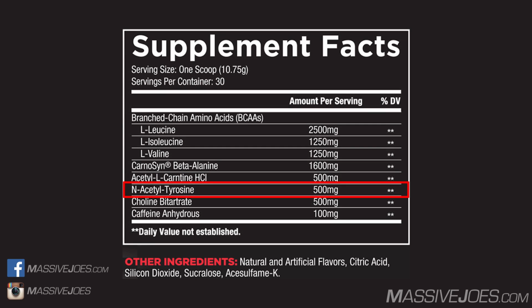Moving right along, we then get into another nootropic, N-acetyl L-tyrosine, in a 500 milligram dose. For viewers at home who are unaware, N-acetyl L-tyrosine is, of course, L-tyrosine with an acetyl group attached, similar to acetyl L-carnitine. That acetyl group has the same effect on tyrosine as it does on carnitine, and that is to increase the bioavailability of the tyrosine for better absorption into the bloodstream. Hence, we refer to it as a nootropic amino acid.